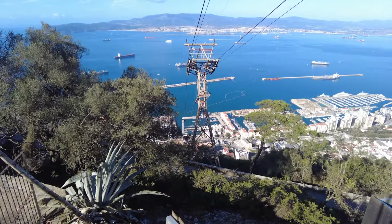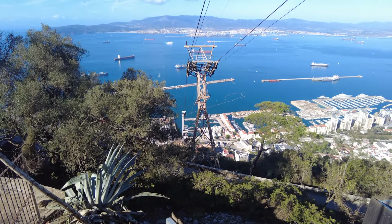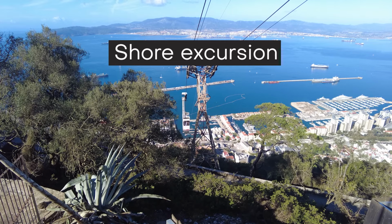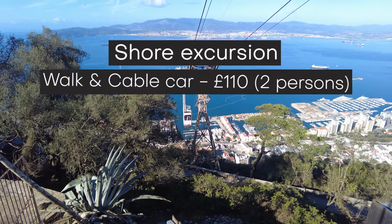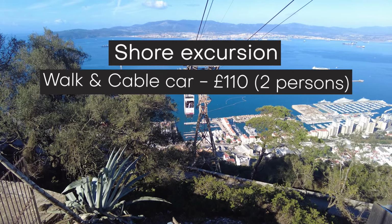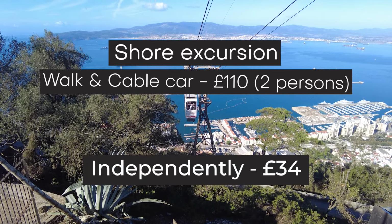So let's see what we saved by doing things ourselves. The equivalent shore excursion of a walk around town and a ride in the cable car would have cost £110 for the two of us. Doing things ourselves, we spent just £34 on the cable car.